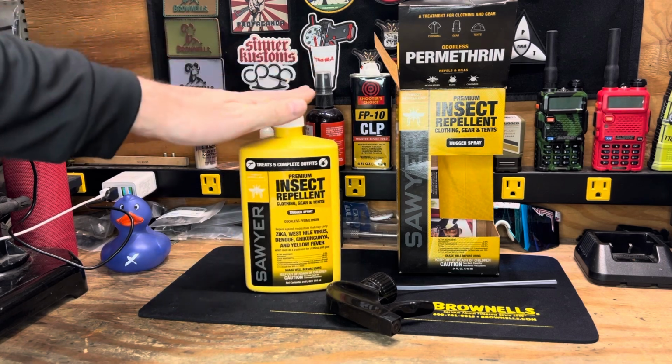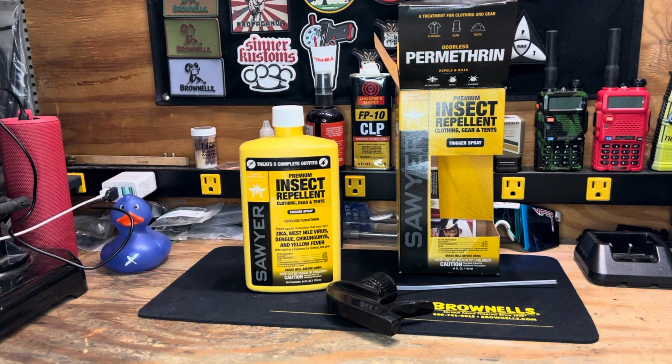This is not made to be put directly on your skin. It is made to be treated to your clothing. So you would put it on your clothing well before you're wearing it because you want it to dry out. So definitely a nice piece of kit for being back in the woods and being able to help keep those critters off of you, like the ticks. I do go to some areas where there are a large amount of ticks, which is what prompted me to dig a little deeper into the options out there.